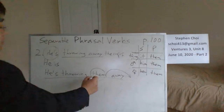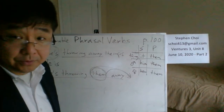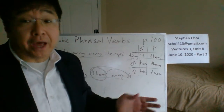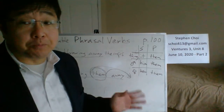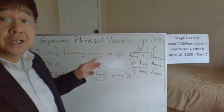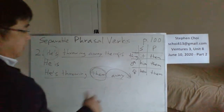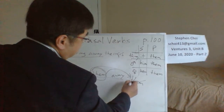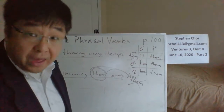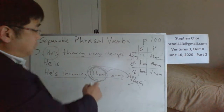When you replace it with the pronoun, can you put it back outside at the end? Can you say he's throwing away them, or she's picking up them? She's picking up her. She's picking up him. No. When you use a pronoun, you have to put it between the phrasal verb. So that's one note. You don't want to put them here. It doesn't sound good at all. He is throwing away them. No good.